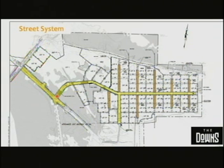And then from here, designing Innovation Way as a public street that would provide access to the Innovation Park and all the lots within Innovation Park. That's about 4,400 linear feet. And then there would be another public street that would traverse down and intersect with future development within the Downs.